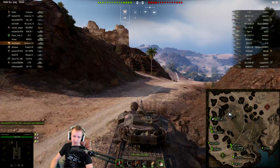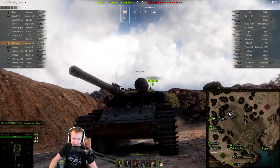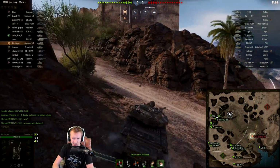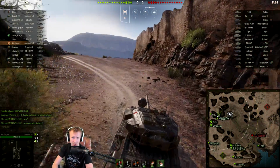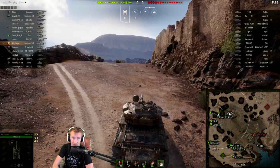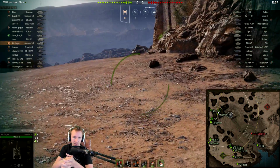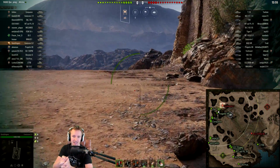However, this vehicle, on the other hand, does pack a very nice upper plate. It's got 120mm of upper hull armor, which means that when you're using your gun depression and your opponents do hit the upper plate of this vehicle, it actually bounces. Whereas everybody knows that the standard Centurion, its hull armor is absolutely garbage.